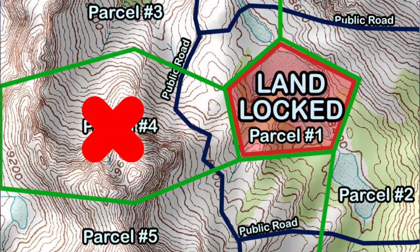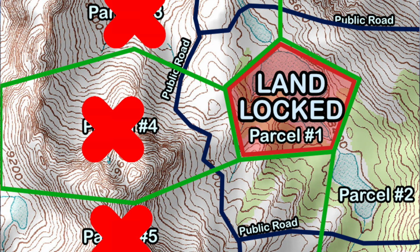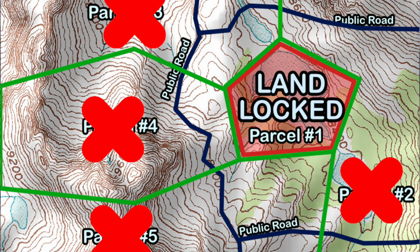Anyway, so what if those 4 neighbors, what if those 4 property owners adjacent to this land, they all say, hey dude, go pound sand. We're not going to give you an easement. We're not going to give you any way to access this property. Are you dead in the water then? And the answer to that is no, you're not dead in the water.